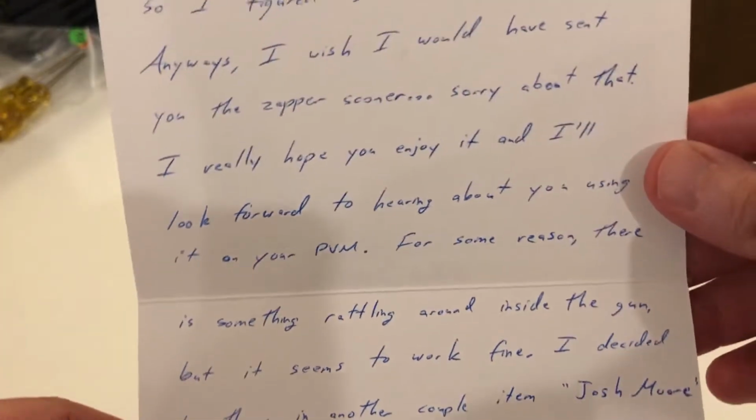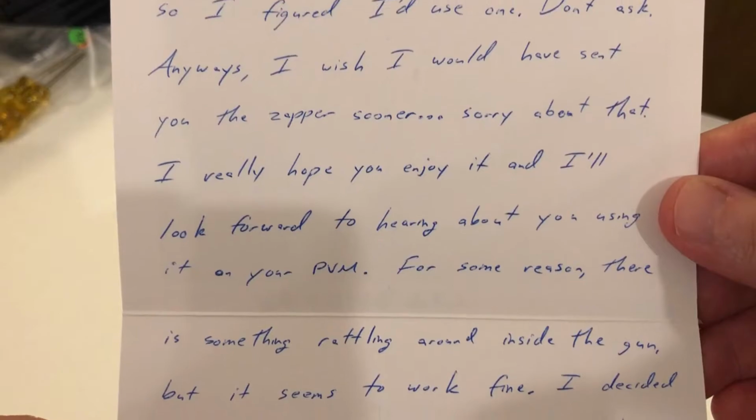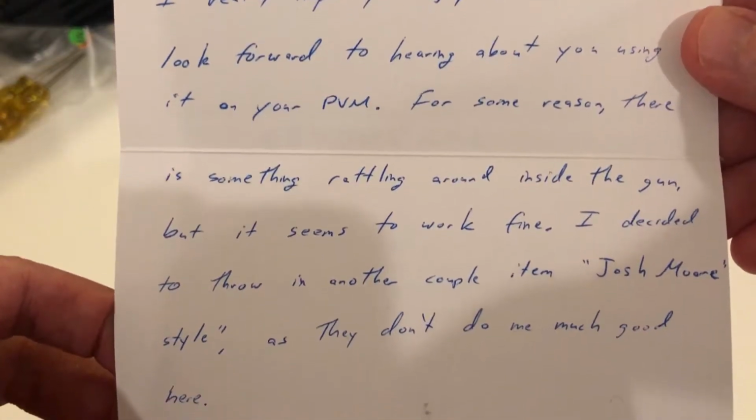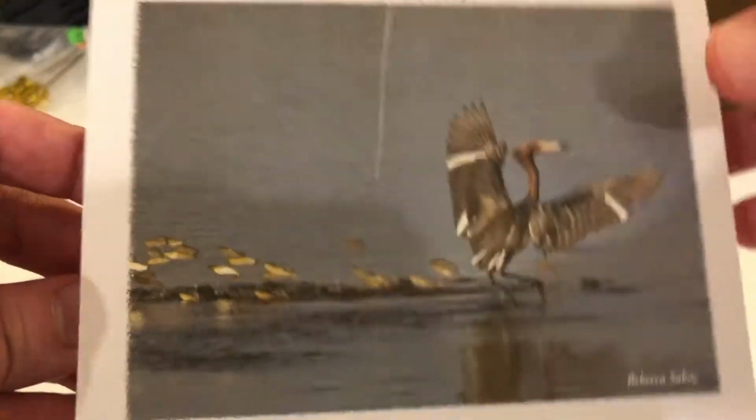And it's really a nice looking handwritten card by Mark that kind of explains that, hey, you can have the Zapper. We kind of talked about trading it. He said, no, you know what, it's yours, and go ahead and take a couple other gifts while you're at it. So nice of Mark.